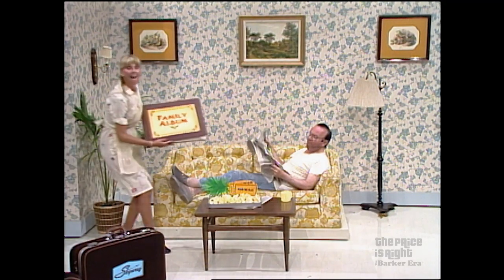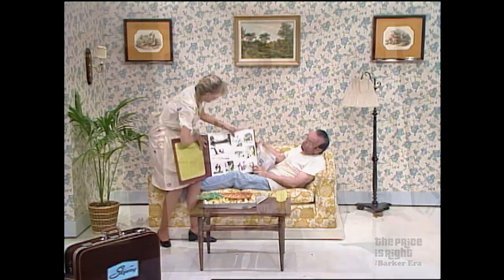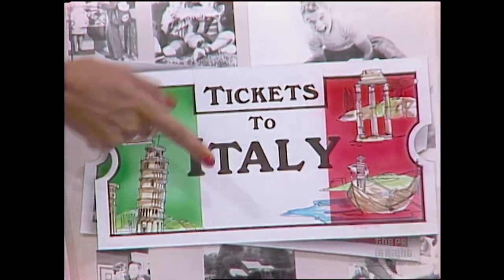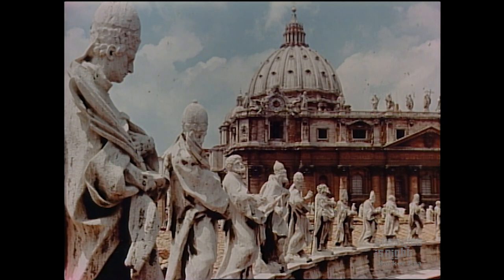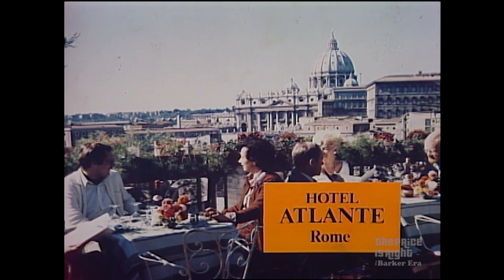Now it's time for the heavy ammunition: the family album, complete with pictures of his favorite relatives. And if he's feeling homesick, he can visit them with these tickets to Italy. We'll fly a few of you round-trip air coach from Los Angeles to Rome, Italy, for a 6-night stay, modified American plan, at the Hotel Atlante in Rome. You'll enjoy a lovely room with private terrace and delicious meals with a Roman and international flavor. Located within walking distance of St. Peter's, the Hotel Atlante of Rome.